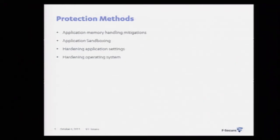And then after that, we started to test our protection methods. So we used application memory hardening mitigations, application sandboxing, hardening the settings of the individual applications themselves, and then hardening the operating system itself. So basic approaches that are recommended in many different hardening guides. But we wanted to give proof of how effective they are. So the first method that we were analyzing is application sandboxing.